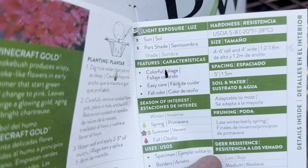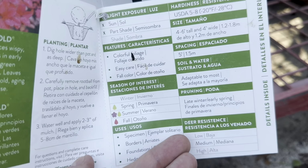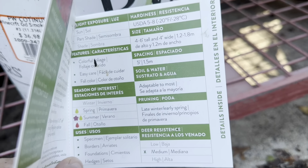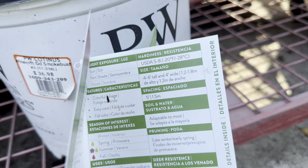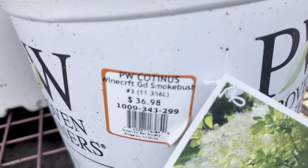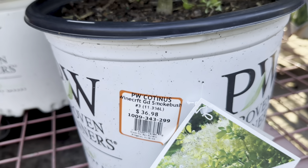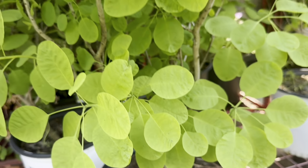Full sun to part shade, colorful foliage, easy care, full color, seasons of interest: spring, summer, and even fall. Medium deer resistance, 4 to 6 feet tall, 4 feet wide. Hardy in zones 5 through 8. $36.98 is the asking price. Comes in a number 3 size container. Beautiful foliage, and look, the leaves are round in shape.